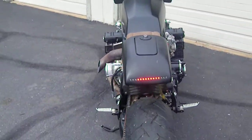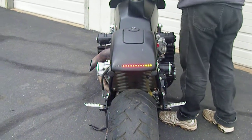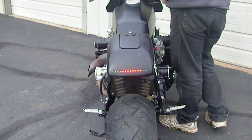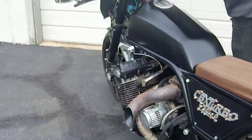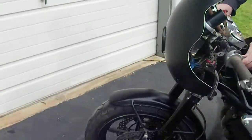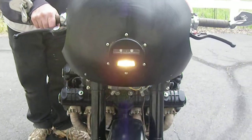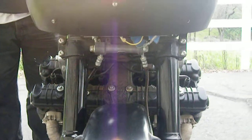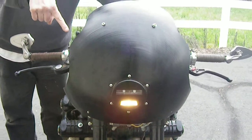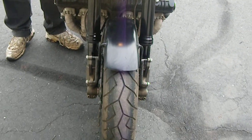Turn signals. Right turn signal works. Left turn signal works. See the front. Are there turn signals in the front? Oh, I don't see them. Oh, okay. Tires are like brand new.